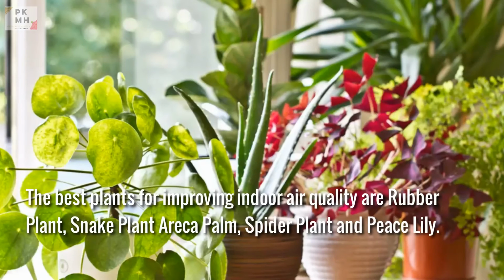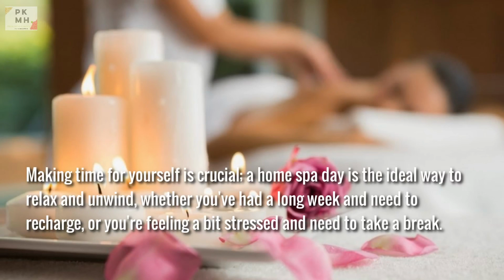The best plants for improving indoor air quality are rubber plant, snake plant, areca palm, spider plant, and peace lily. Making time for yourself is crucial. A home spa day is the ideal way to relax and unwind, whether you've had a long week and need to recharge, or you're feeling a bit stressed and need to take a break.